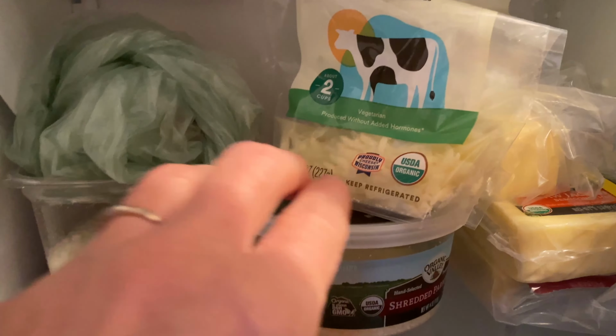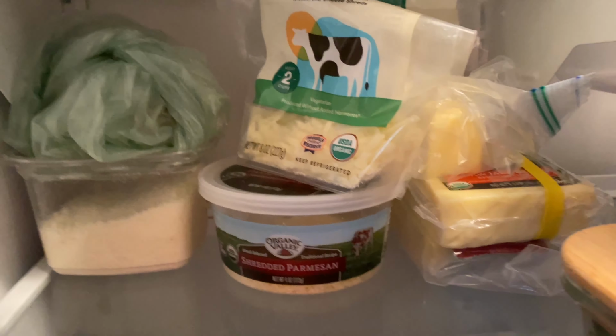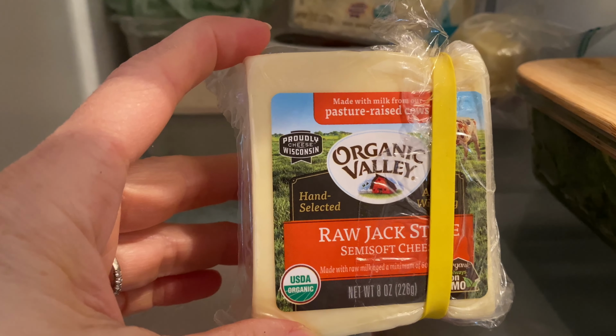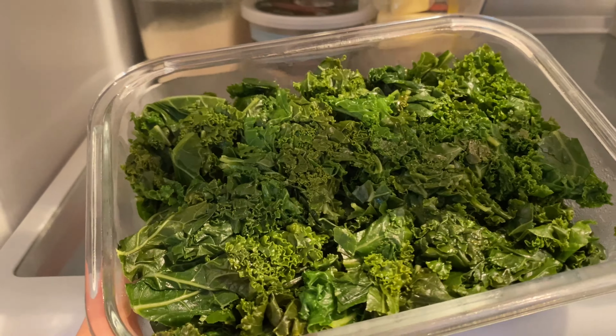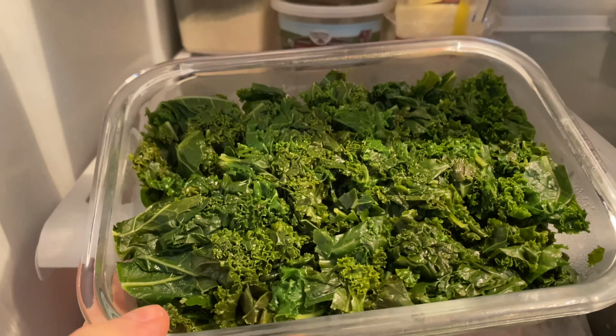And back here is my dairy area where I've got some cheese, a few different varieties of different cheeses. I often like to get this raw cheese variety. And then I've got some cooked kale here. I often have some kind of cooked vegetable on hand, whether it's broccoli or kale or carrots.